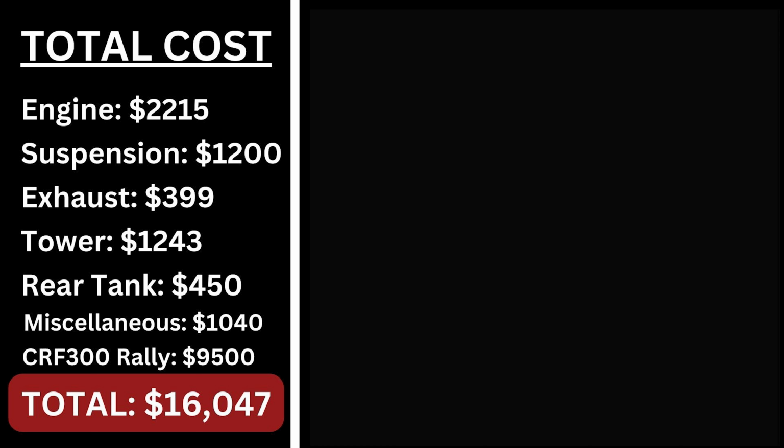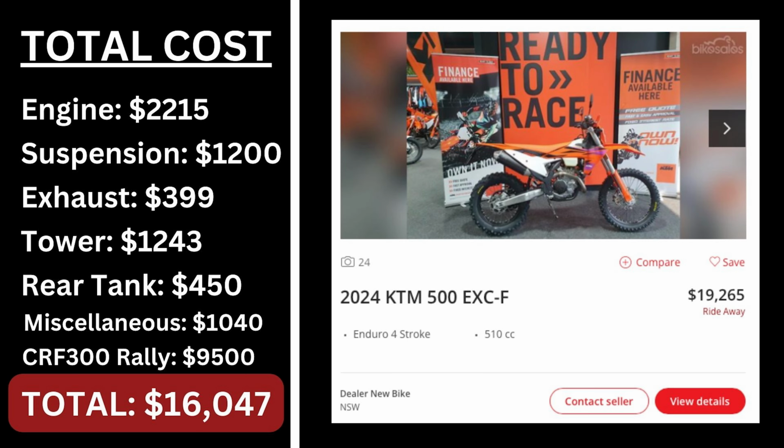Let's for a minute have a look at the cost of a KTM. Just a brand new standard KTM. $19,265. Wow, they are expensive. Now imagine if you were to build it up to a spec the same as my bike. Sure, it's going to have more power, but let's see what that would cost.